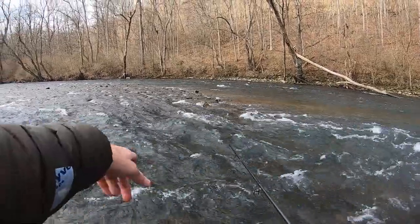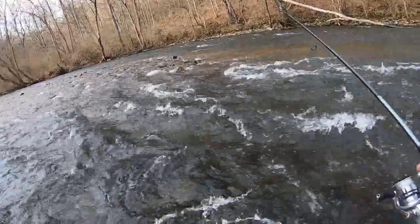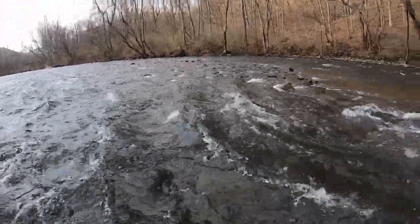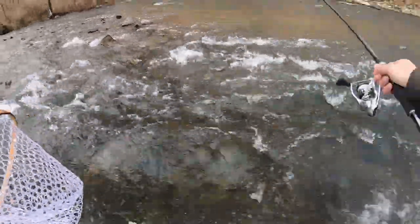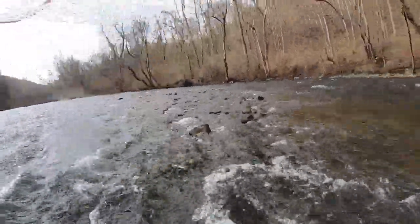I'm gonna cross this fast water right here because it looks like upstream I'm gonna want to fish from the opposite side. This water is really fast. And I mean really fast. Oh my goodness. It's a fight. Can I stay up?